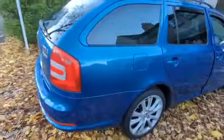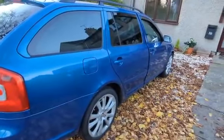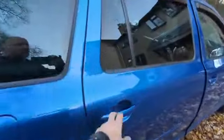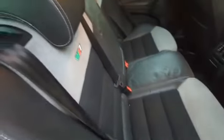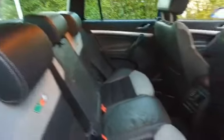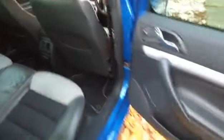So walking around this side again. Nothing major to report, really. A few scratches and stuff, but it's straight and tidy. Again, all looks alright really. Bit of dog hair on there. But you know, dogs are hairy. And I've got a dog, so.